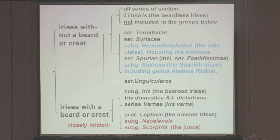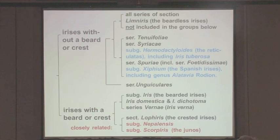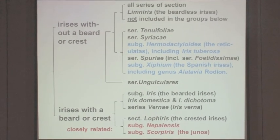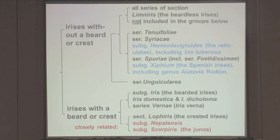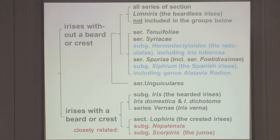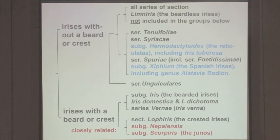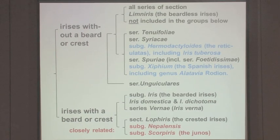To put Junos in context, I don't agree with this ridiculous new paper that says genus Iris should be 24 or 25 new genera. As far as I'm concerned, they're all Iris. But at the bottom, you'll notice that the Junos are linked to the Nepalensis, that's Iris decora, etc., amongst all the bearded or crested irises. So even though they're bulbous, they are closely linked with the bearded irises.